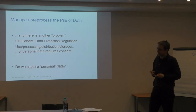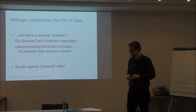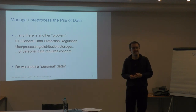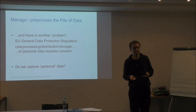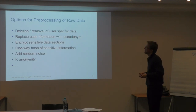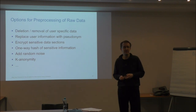And the second problem, obviously, is the European Union General Data Protection Regulation, which says that use, processing, distribution, and storage of personal data requires consent. And since we are monitoring very closely what's happening on the system, do we capture personal data? What options do we have for pre-processing this raw stream of system events?